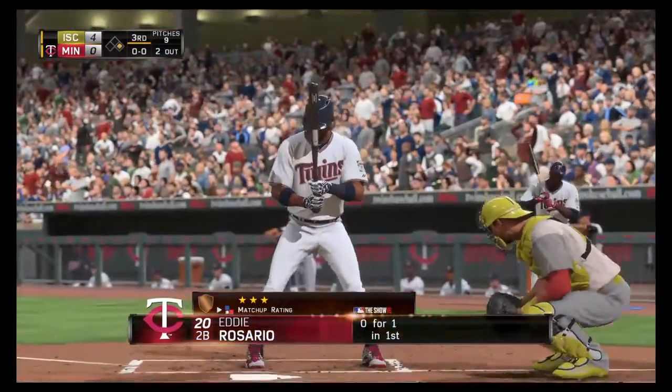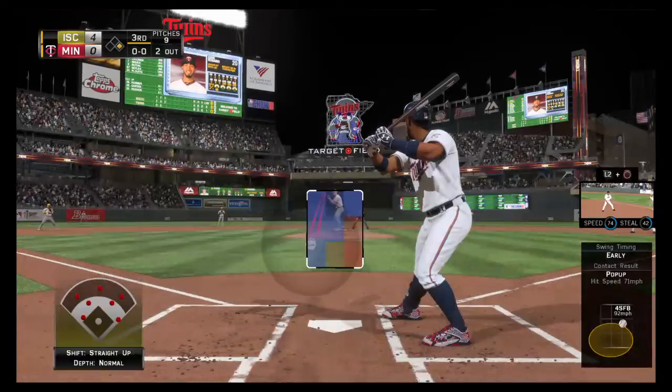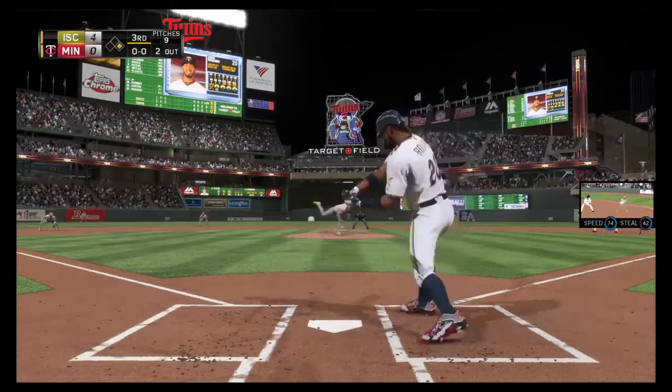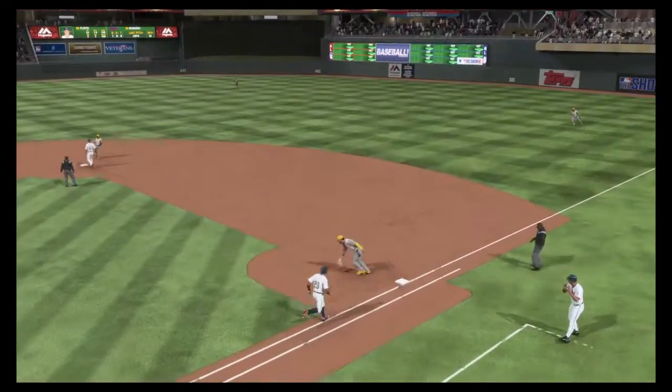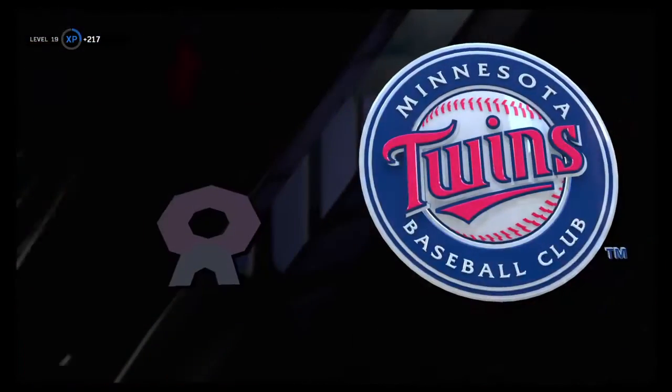Eddie Rosario will be the batter. 0 for 1 here in the early going. First pitch of the at-bat. Tapper right back to the mound. Throw on to first, and the ball game is over.